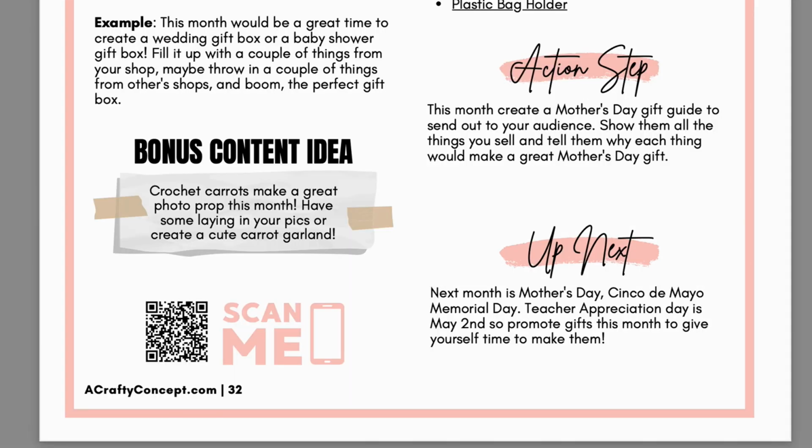Then we have the up next. Next month is Mother's Day, Cinco de Mayo, and Memorial Day. Teacher Appreciation Day is May 2nd. So promote gifts this month to give yourself time to make them. May 2nd is basically the end of April. So if your ideal customer would be looking for Teacher Appreciation Day gifts, you need to market them today, right now.